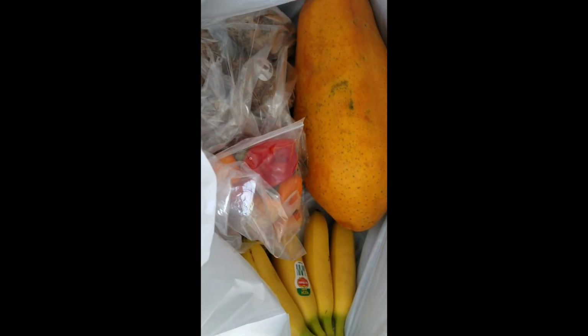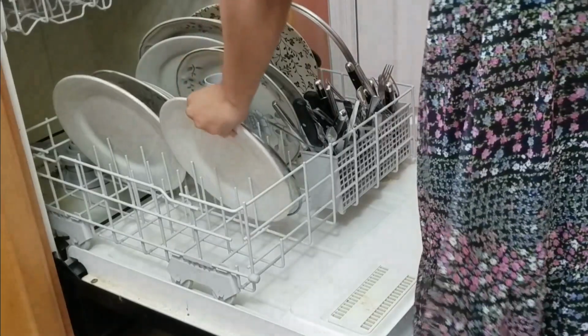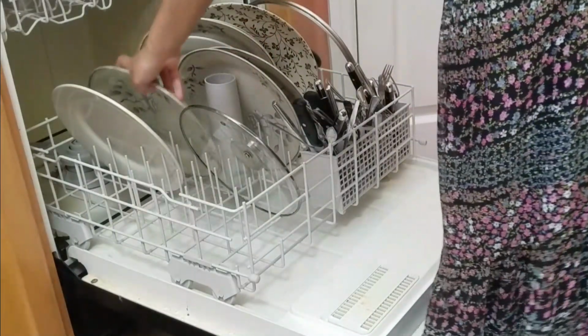I stopped at the farmer's market and I got some eddos, some papaya, some habanero peppers, and some good stuff. When I got back home, of course, you gotta do lots and lots of chores, right? To offload the dishwasher, get stuff done.